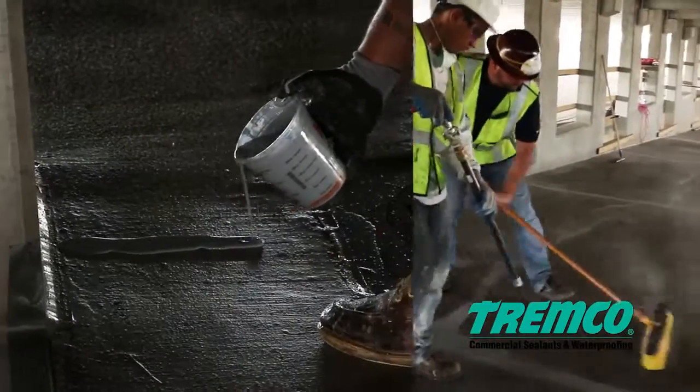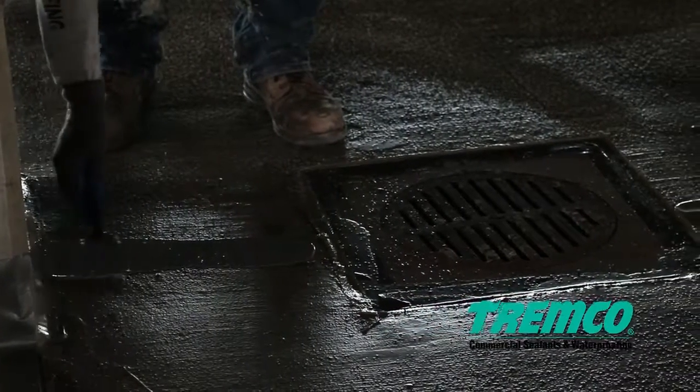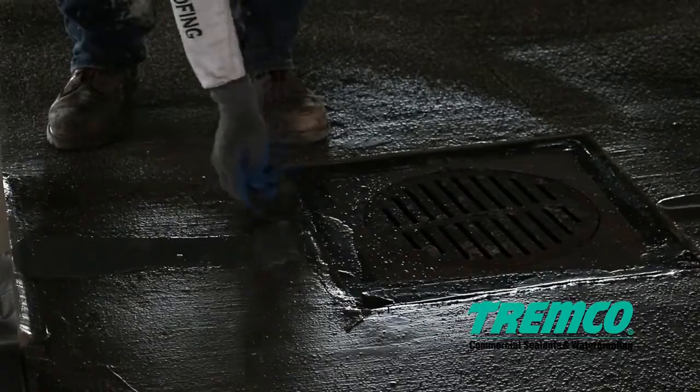All drains should be cleaned and operative. Drains shall be recessed lower than the deck surface. Surface shall be sloped to drain and provide positive drainage.